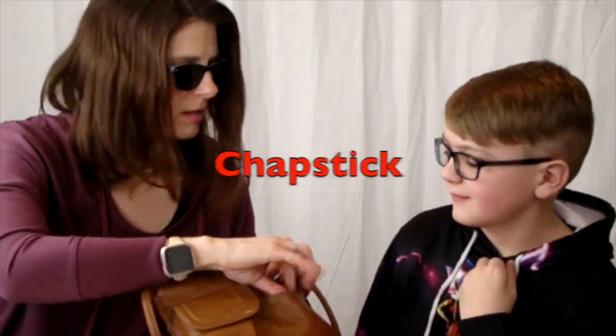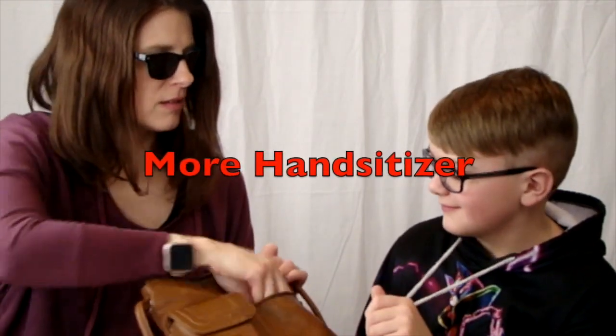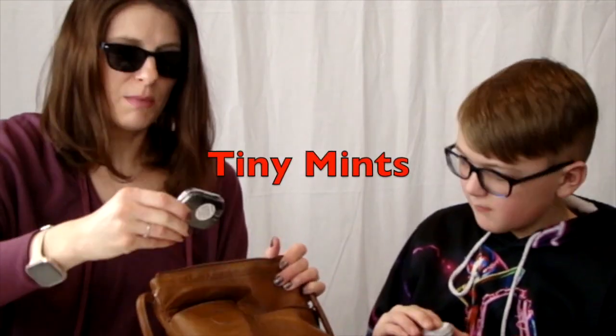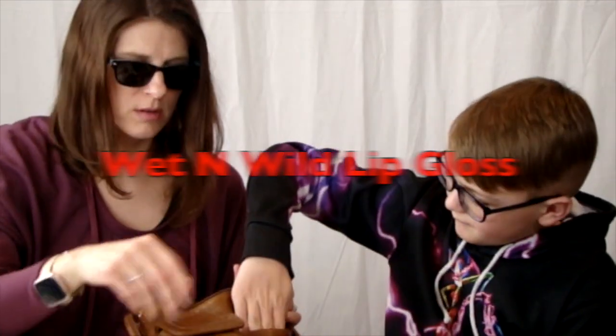More chapstick. Hand sanitizer. Tiny mints that have seen better days. Oh, but new tiny mints that I got at the conference to replace the old tiny mints. Nice. Lip gloss, Wet n Wild. Love.